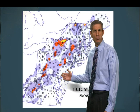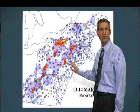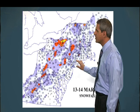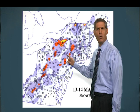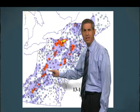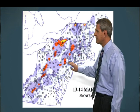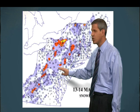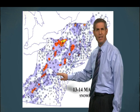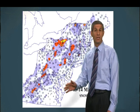Now here's a close-up look at snowfall totals in and around Pennsylvania. The light purple shading means 20 to 30 inches. Red is 30 to 40. Yellow, 40 inches or more. Seven Springs reported about 4 feet, the most in the state. Wellsboro got 37 inches. Lehighton, 32. State College, 28. Shippensburg, 26. Pittsburgh, 25. All in all, about half the state got 20 inches or more.